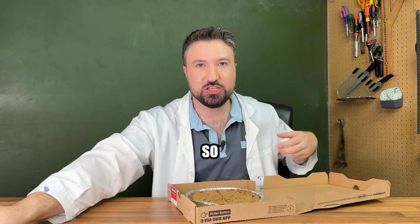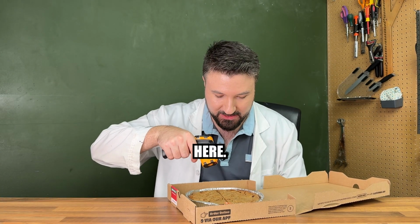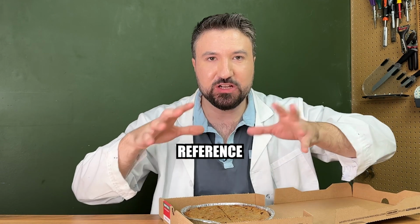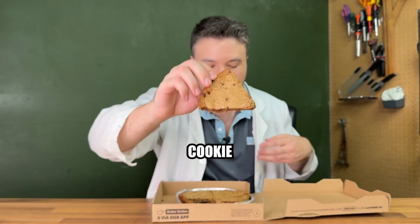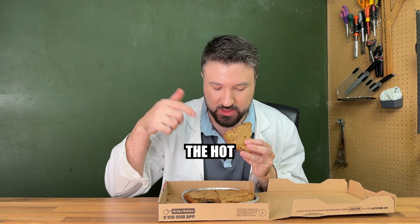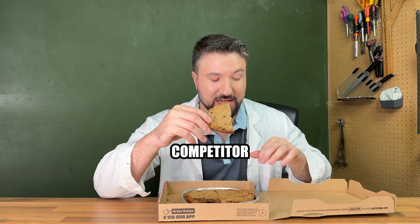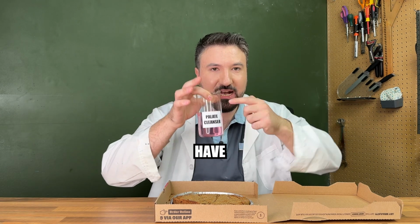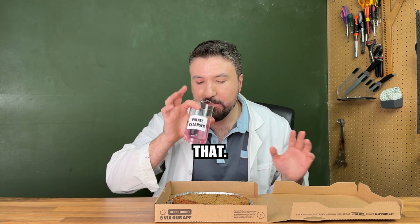Let's just quickly, it's hot, so let's just check the temperature since we've got a thermometer here. So it's a 48.3. So maybe that gives you a bit of reference for our pizza earlier on. There's our cookie pizza, right. It didn't come with any ice cream or anything. Pizza Hut sells a little ice cream with their hot cookie dough. This is basically the competitor dessert to that. Let's give it a try. But actually we can't forget, we need to have some of a palate cleanser before we do that.